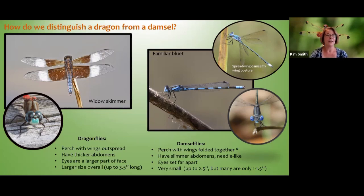Okay, another difference are the eyes. So look at the little inset pictures. Here's the dragonfly. This is a Blue-faced Meadowhawk. And notice how his eyes are a huge part of his face. They're almost half of the face. And contrast that with the damselfly over here, where these little tiny round eyes, like little beads, are separated on either side of the head. It's almost like the silhouette of a hammerhead shark. That's how I think of them. So that's another difference between dragons and damsels.